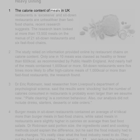The calorie content of meals in UK restaurants is excessive, and sit-down restaurants are unhealthier than fast food chains, recent research suggests. The research team looked at more than 13,500 meals on the menus of 21 sit-down restaurants and 6 fast food chains.